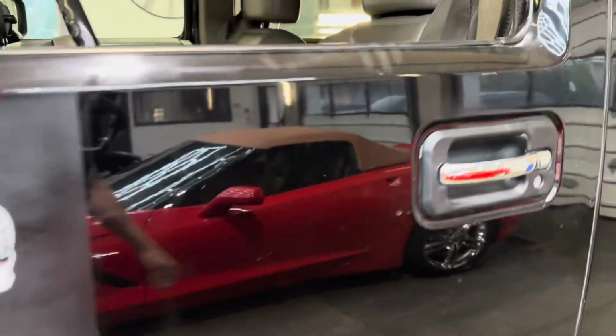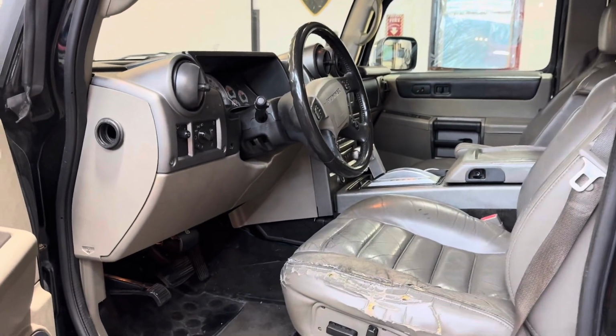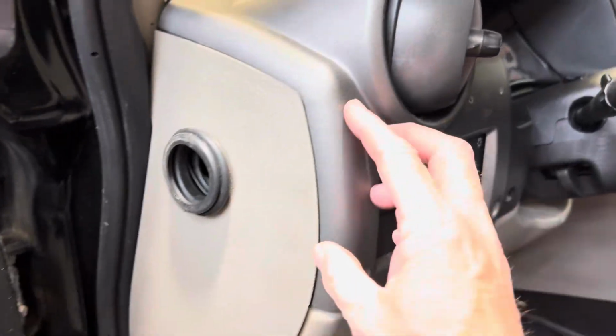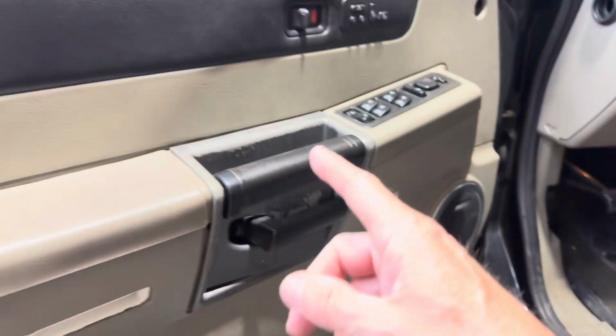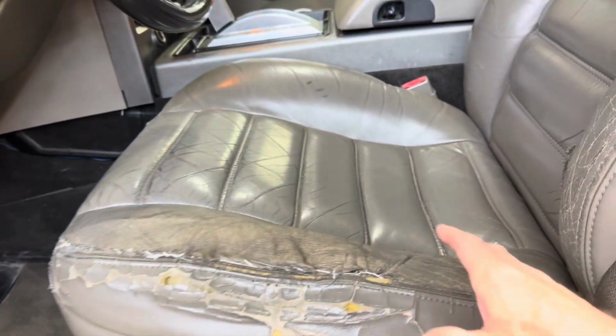The interior. Oh my God, the interior. GM makes the shittiest interiors. Hard, just egregious plastic that cracks. And every single piece of plastic on here should be gone over. The seat, we're going to reskin it.